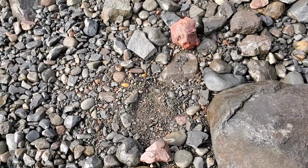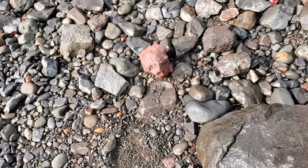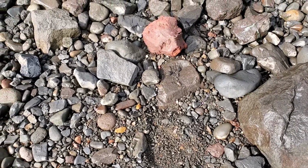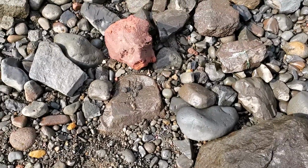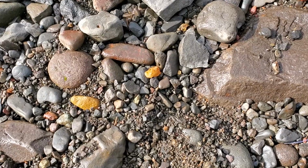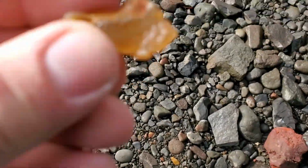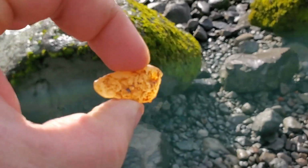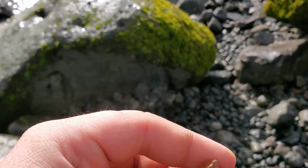Alright, so I was making my way back a little bit faster because the gravel barn, I was just really wanting to look through it, you know, take my time a little bit, but I wasn't finding much. And then I see an awesome agate. So that's awesome. Look at that. See it right there. That's a good size. It's got some color on it. That's a good one. Oh my god.